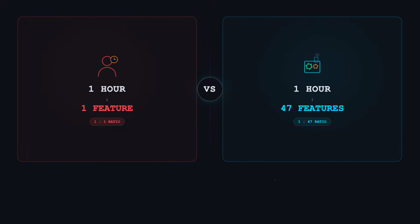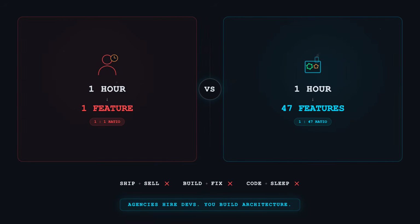Here's the problem every solo builder hits. You have a 1-to-1 ratio. 1 hour of your time equals 1 hour of output. You can't ship and sell at the same time. You can't build features and fix bugs at the same time. You can't write code and sleep at the same time.